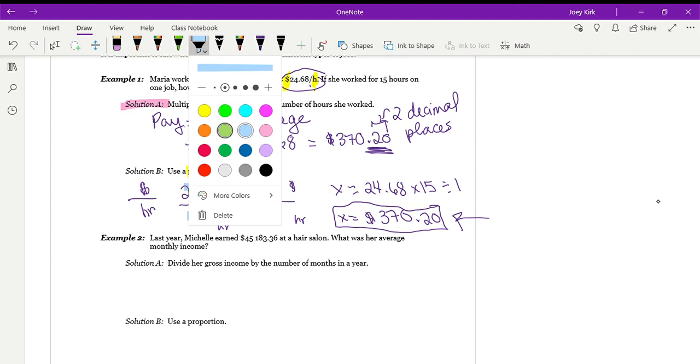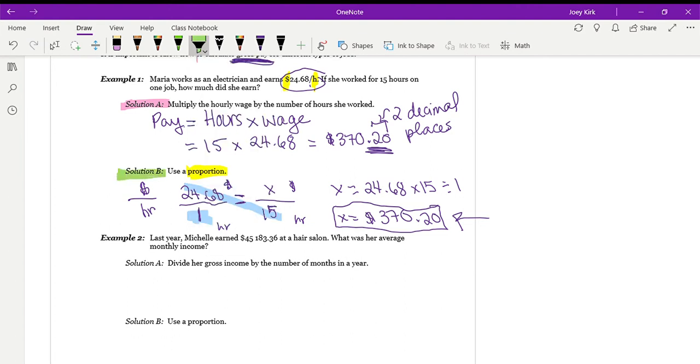Let's do a nice green. That's going to be true for every problem set going forward, okay?